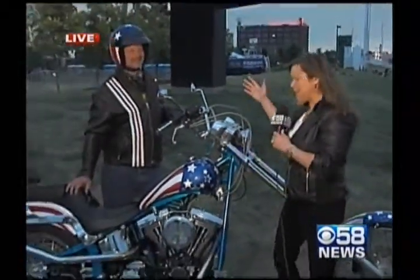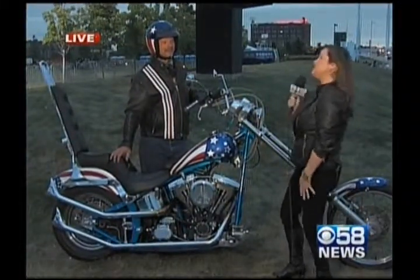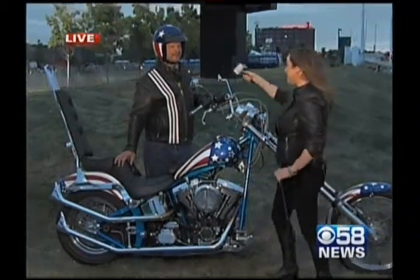Michelle? Hey, Bill, look what just rolled up at 6th and Canal. And it's a Milwaukee rider, too. This is Mark and his version of the Easy Rider bike. Mark, this is beautiful. Tell me about your ride.